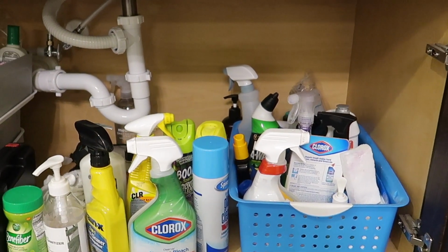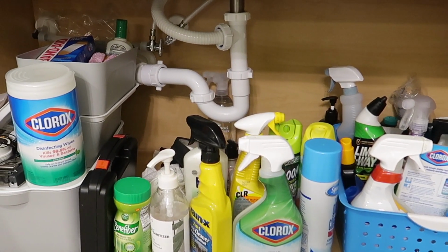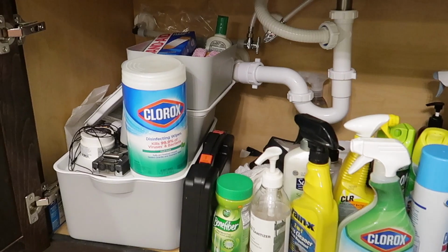And underneath this bathroom sink, I'm going to bring in different organizers. What I have going on here hasn't functioned properly from the get-go, so I need to go to Plan B to make this functional and more sustainable.